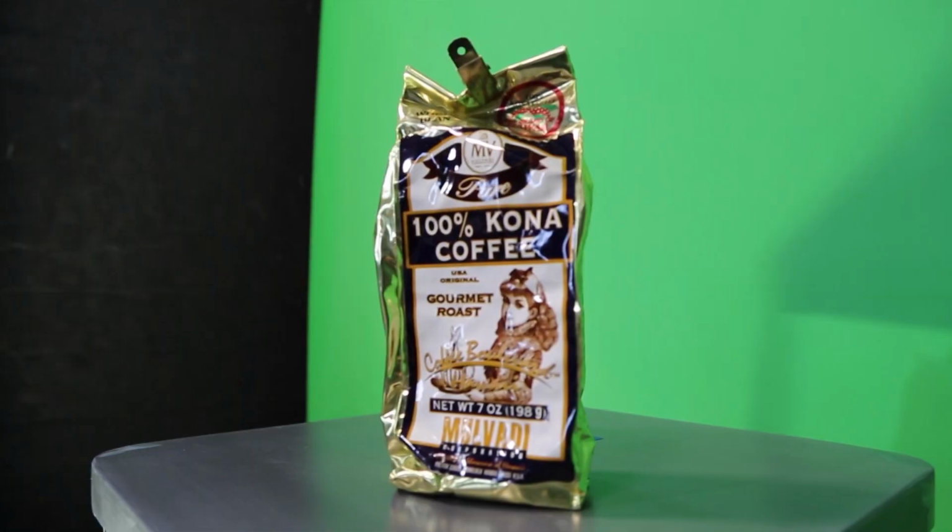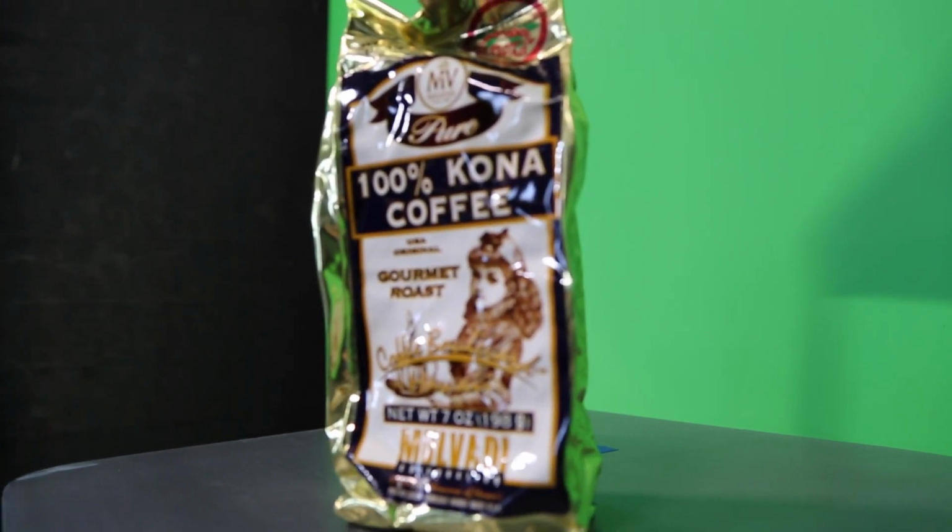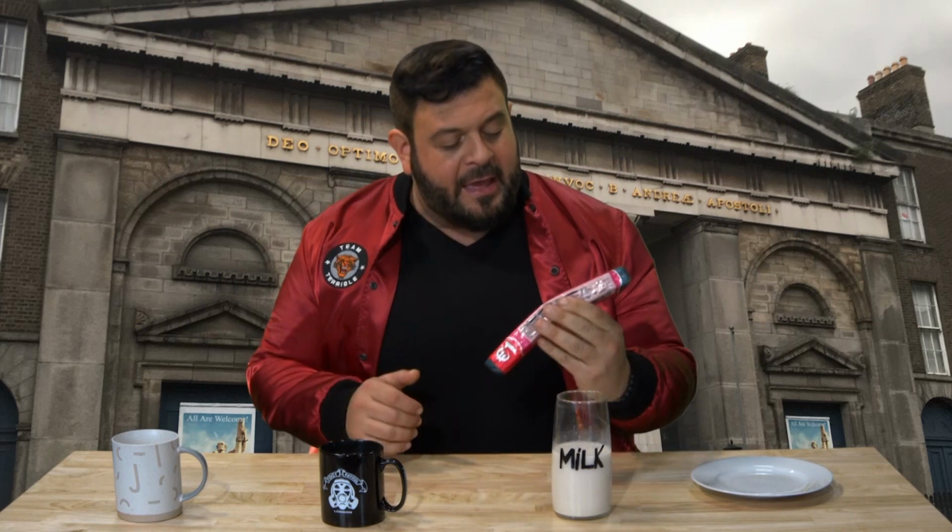The coffee comes from the state of Hawaii, from Kona, a legend in the coffee producing world, and this is from Mulvadi, a really wonderful cup of coffee, and the milk comes from a cow's booty. And this is the dry cookie, so let us see how the raspberry cream cookie crumbles.